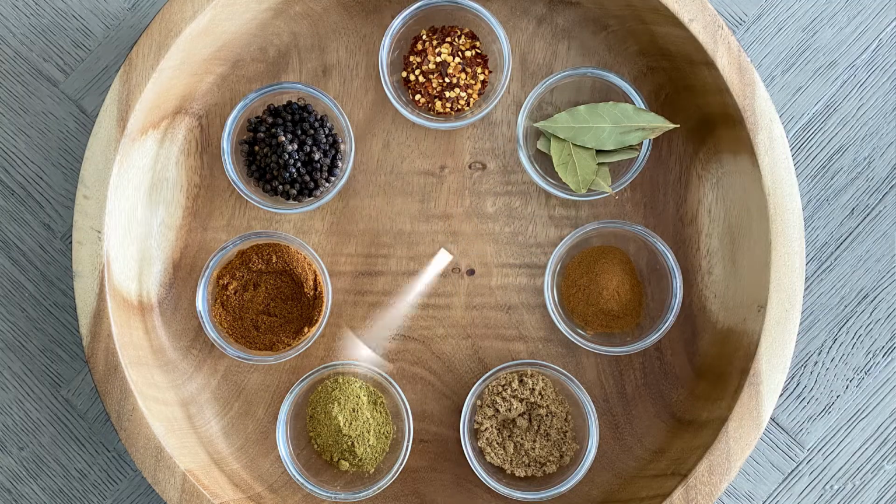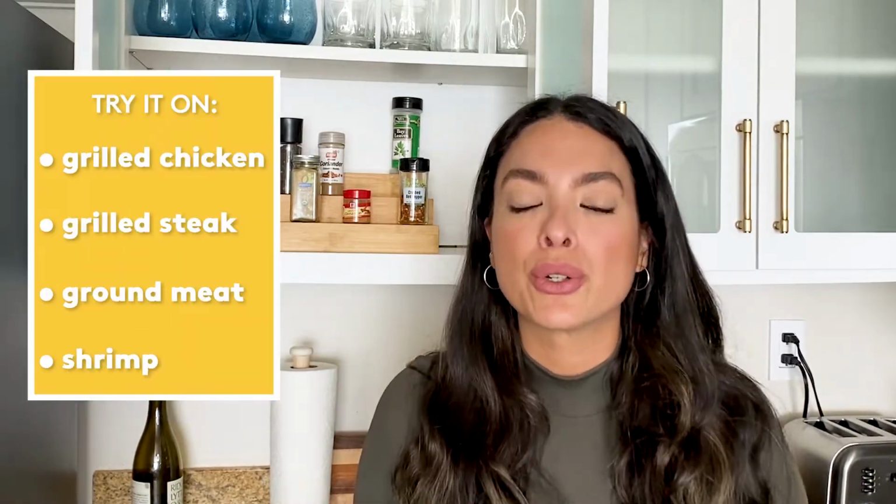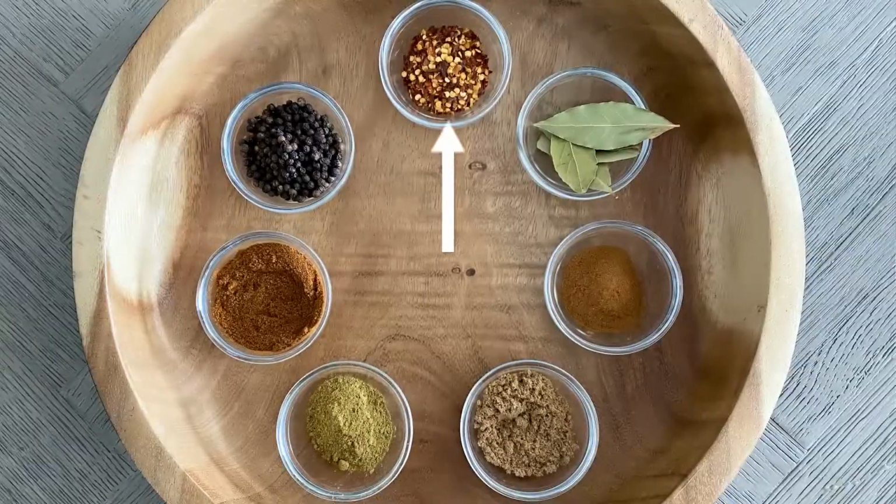All right, another gem that you need to keep in your kitchen is chili powder. There are so many spices in here. It's made with chilies, it's made with cumin, coriander, cloves. They all vary in their ingredients, but the point is that it's packed with a handful of different aromatics that can add a lot to your dish.